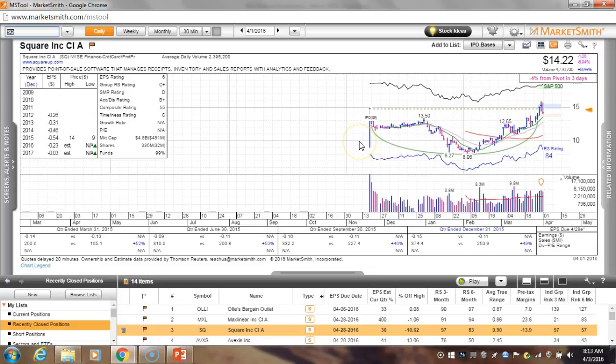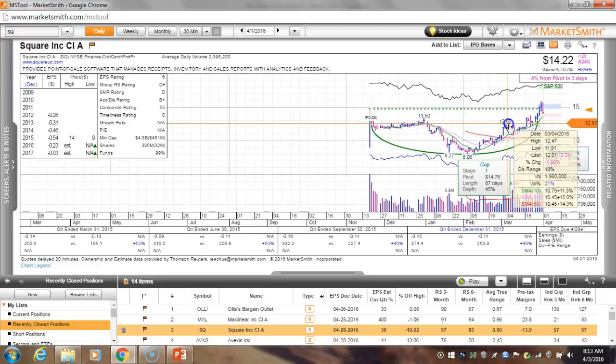Square, this is a new IPO, and I'm just looking at new issues this year just because IBD's found that they can tend to have the biggest gains, IPO bases. So I looked at this. I bought this when it broke above this. I looked at this as an early entry point here.